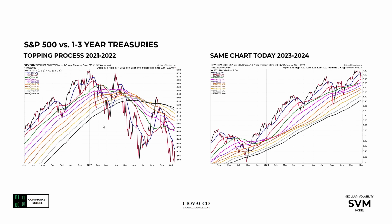If you're concerned about a deflationary recession, or you're concerned about an inflationary recession, this is the type of look that we would want to avoid. If we're going into a recession and earnings are about to take a hit, all things being equal, you would prefer to be in relatively defensive 1 to 3 year treasuries relative to the S&P 500. This is that rollover look in early 2022 that we want to avoid. The present day chart really doesn't look anything like that.